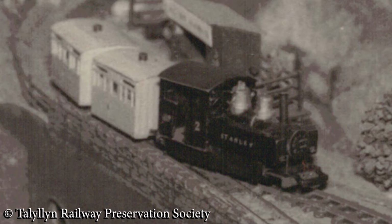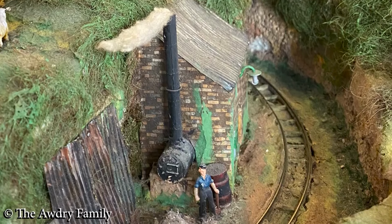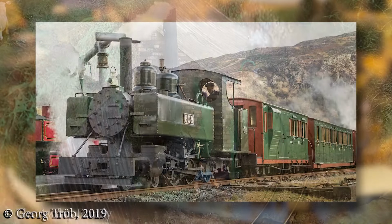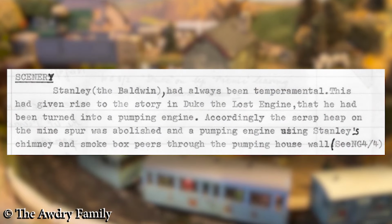The model gave endless trouble. It wasn't very powerful and constantly derailed. Because of this, the model was retired and broken up, the leftover parts being turned into a pumping engine, which is still present on the layout now. While the Baldwins had a reputation for rough riding in real life, it's actually the poor behaviour of the Reverend's own model that inspired the story of Stanley in Duke the Lost Engine.